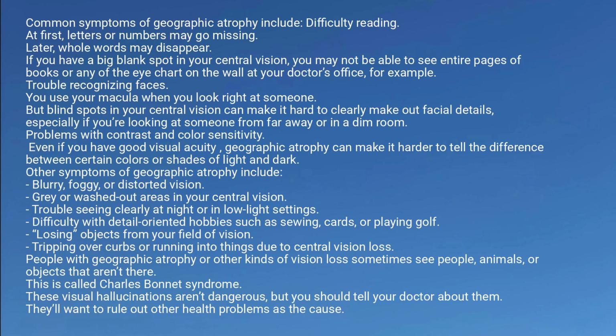Other symptoms of geographic atrophy include blurry, foggy, or distorted vision, gray or washed out areas in your central vision, trouble seeing clearly at night or in low light settings, difficulty with detail-oriented hobbies such as sewing, cards, or playing golf, losing objects from your field of vision, and tripping over curbs or running into things due to central vision loss.